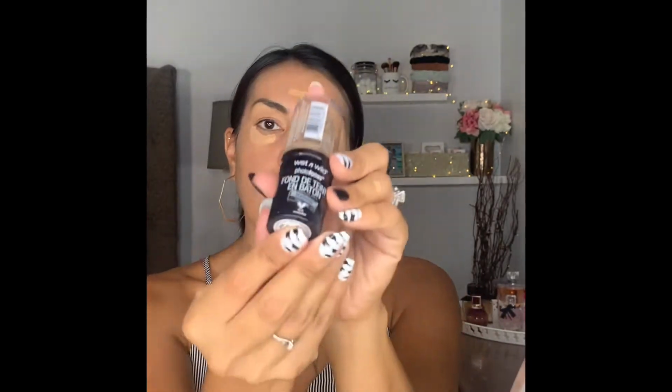As you can see by my nearly empty tube of concealer, my absolute favorite concealer to use is the e.l.f. Hydrating Camo Concealer. I love that this concealer is non-drying. It also doesn't settle into any fine lines.